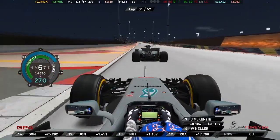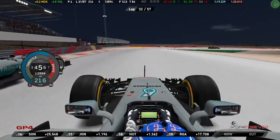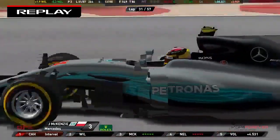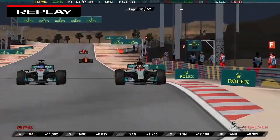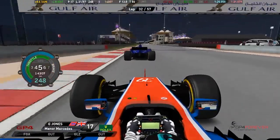But now Nella needs to get past Mackenzie ASAP. Team orders need to be put through here. And Nella on the inside, and he makes it up into P3. The gap to Willows is 2 seconds, so it's not quite worked. I mean, it's somewhat worked, but obviously Nella needs to get past Mackenzie, I think just straight away, really. But he has, but the gap is about 2 seconds, so we'll see if it changes or not.